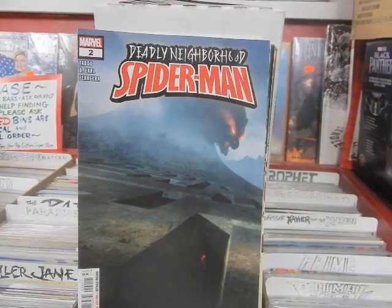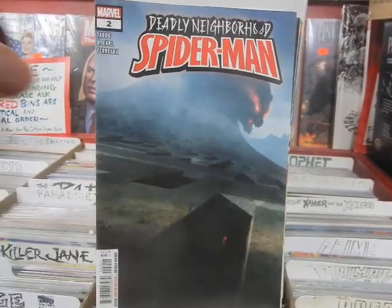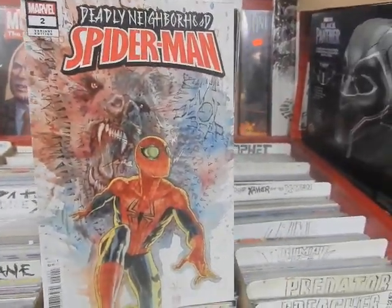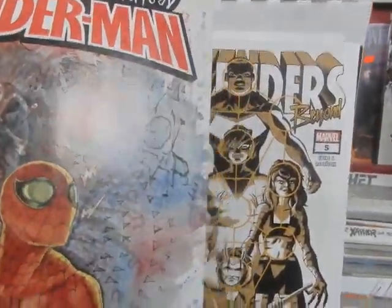Deadly Neighborhood Spider-Man number 2. It almost looks like a Bill Sienkiewicz cover. I'm not sure if this is the Demon Bear come back after Spider-Man. I think that's what it is. There's a David Mack cover. Very cool. Yeah, Demon Bear. There we go.